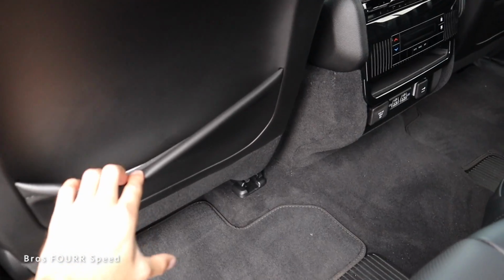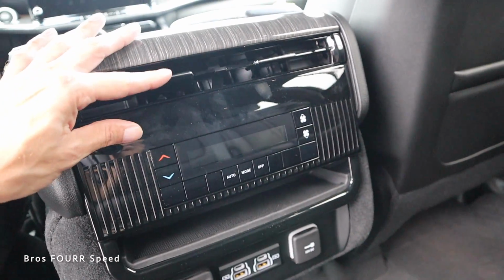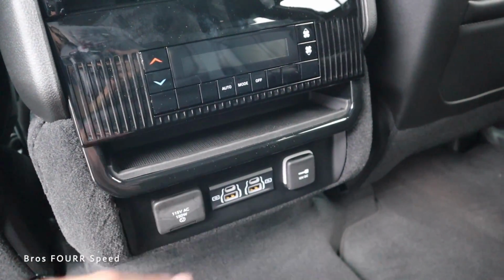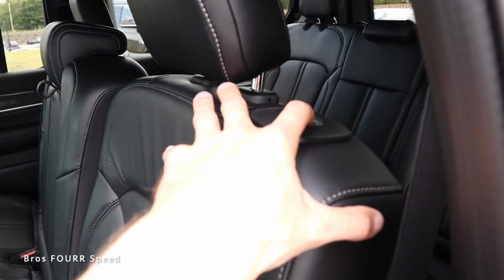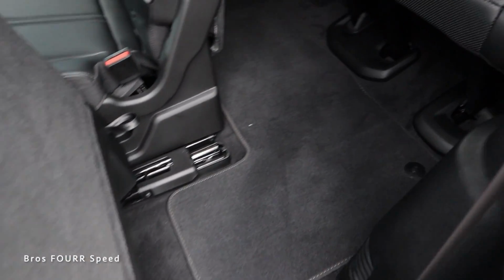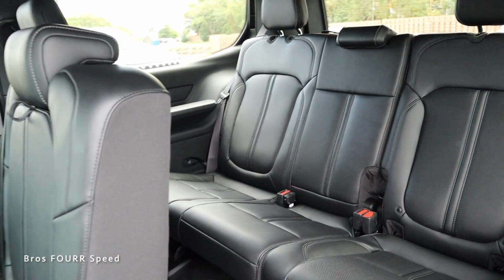We have storage behind the front seats, all the climate controls for the rear passengers, as well as air vents, and you can see some storage, 12-volt outlets, as well as the USB ports, and a 3-prong right on the left. The seats have a lot of configurations as well. If I press this button, it's gonna automatically get out of the way to gain access to this 3rd row. And then back here, we have 3 more seats to make this an extremely large SUV.